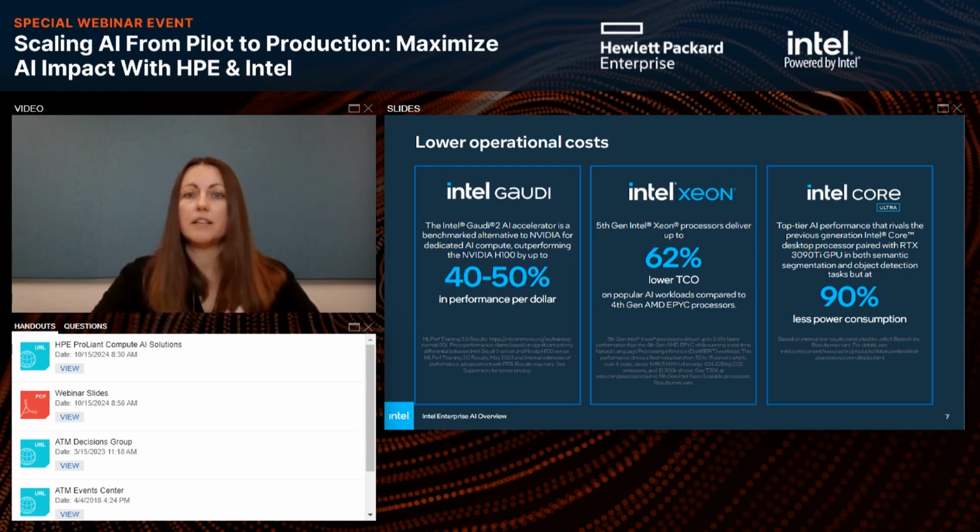You can see here that the Intel Xeon, this is our data center processor, again has lower TCO, lower total cost of ownership. And it comes from the fact that we are including AI performance accelerators inside the hardware. So your software is taking advantage of those accelerators, and therefore you could do more with fewer CPUs.